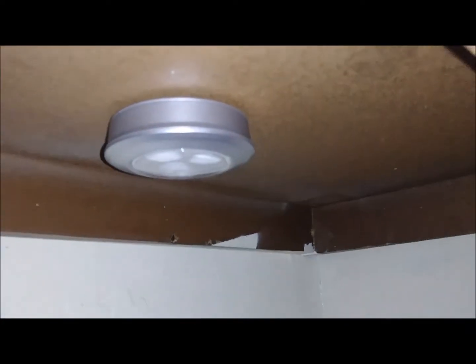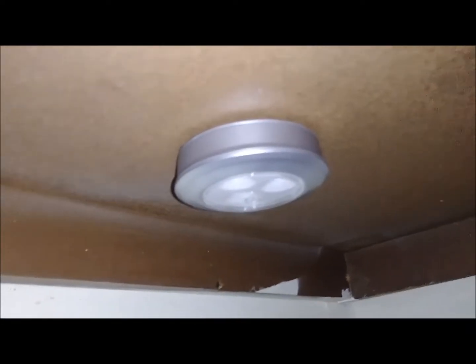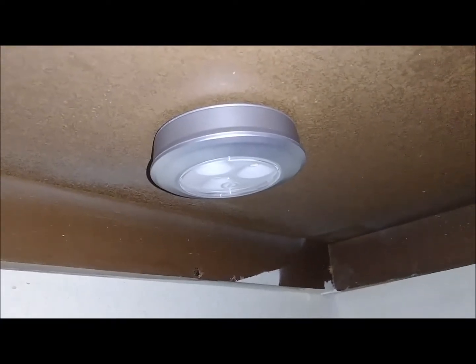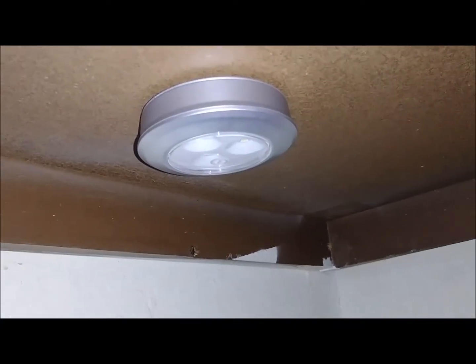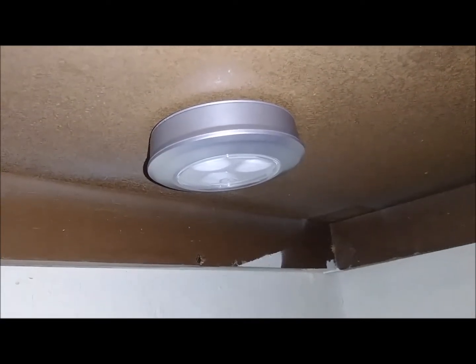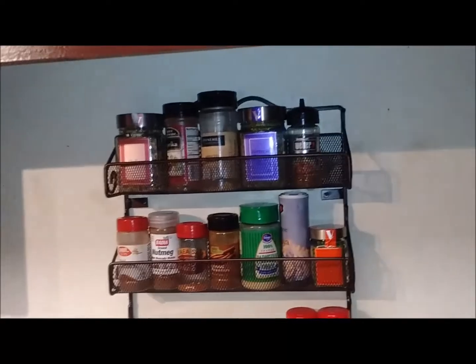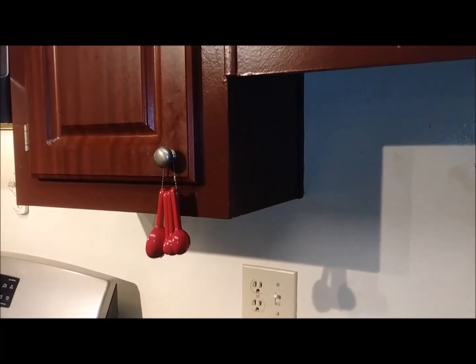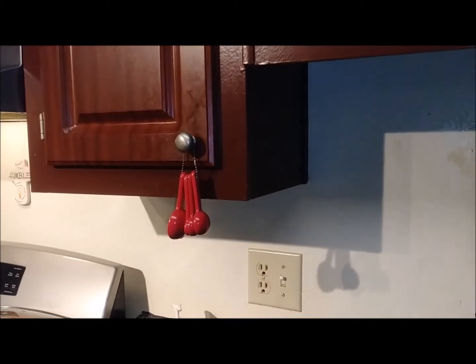So one of the things that I forgot to mention are these puck lights that I plan to take to our new space. They were really inexpensive, like $10 for 3 from Home Depot. And I have them near the coffee station, right under the spice rack, and then again here underneath this cabinet. So it looks really cool at night.